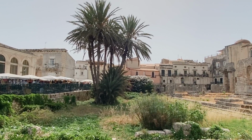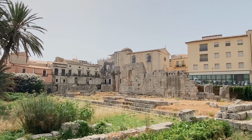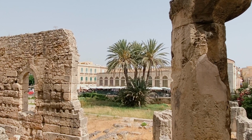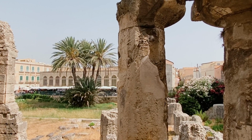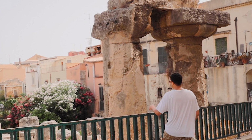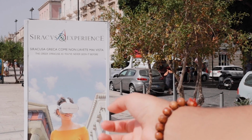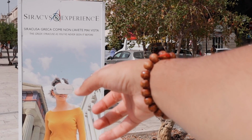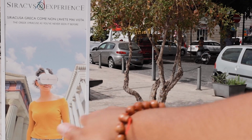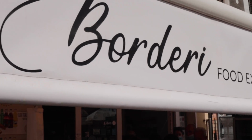This is what I like about Italy. In one side you have the street markets, and in the other side you find this ancient ruin. Okay, one day I want to try this experience. So basically you just put your VR glasses and then you can have an experience of how Siracusa used to be back in the day when it was dominated by the Greek.